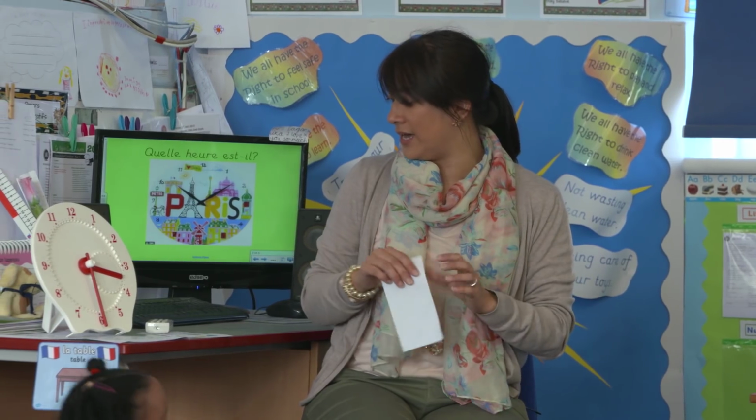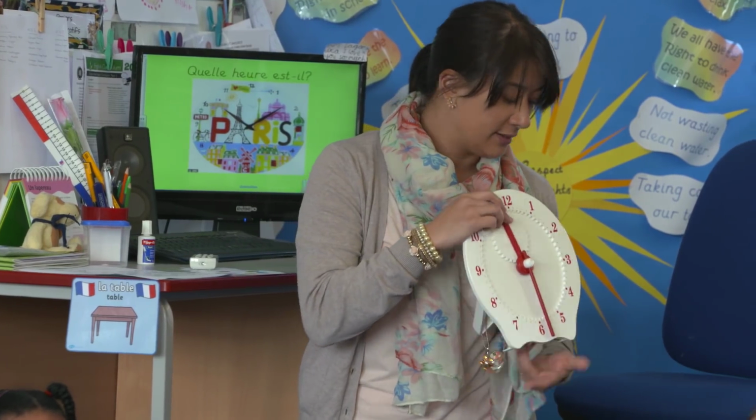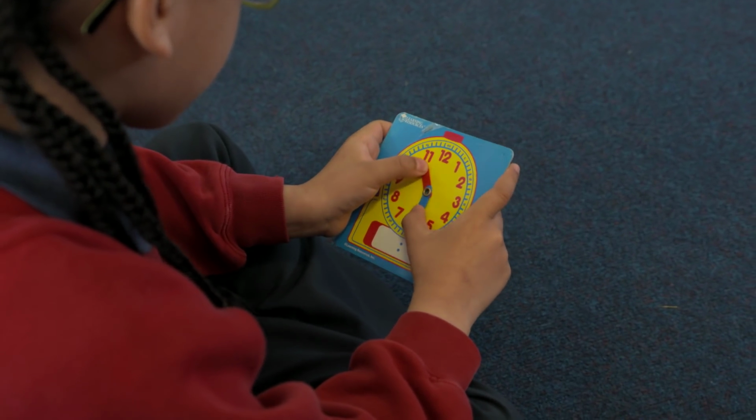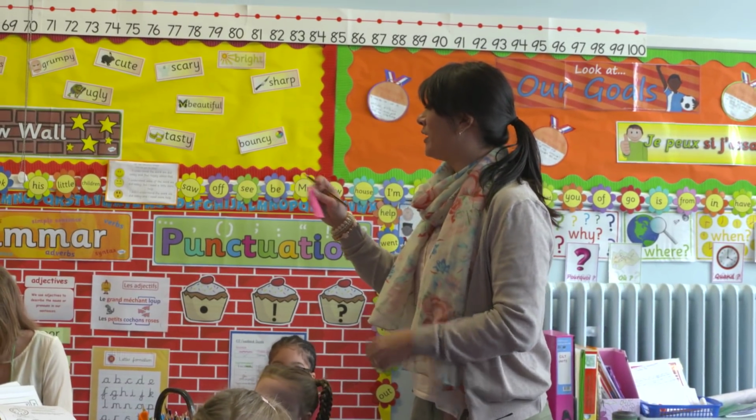When you look into it, the benefits of the bilingual education massively outweigh any disadvantages. The first benefit is obviously the language, they're learning French, but also there's cognitive benefits. The children are learning in a different way, it's activating different parts of their brain, it's making them think differently about things.